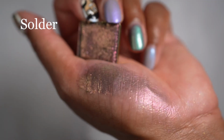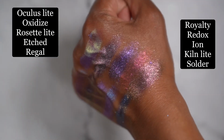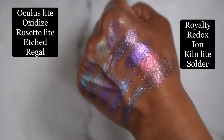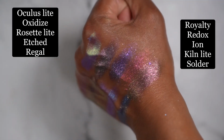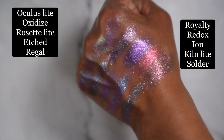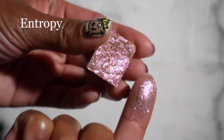Here it is in another lighting, and these shades have grungy shifts to them. And here's what the fourth set of 10 shadows looks like swatched on the back of my hand. The vibes of these 10 shades is definitely blue-purple energy. Okay, we're in the home stretch. We're on the last 10, and we're starting off with Entropy.